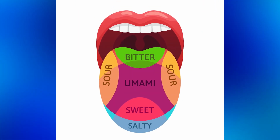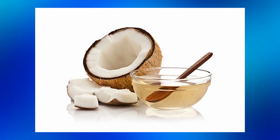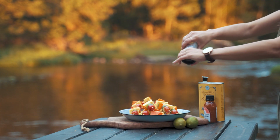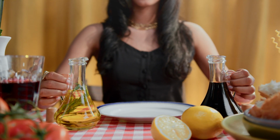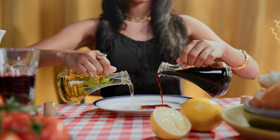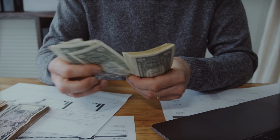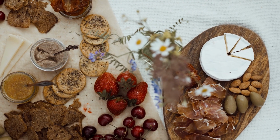All right, let's talk about the investment for your health and taste buds. Coconut oil. Its price varies, but generally it's quite affordable and offers good value for money. Olive oil. The price can range dramatically. While you can get cheaper variants, if you're after the high-quality extra virgin variety, be prepared to spend a bit more.